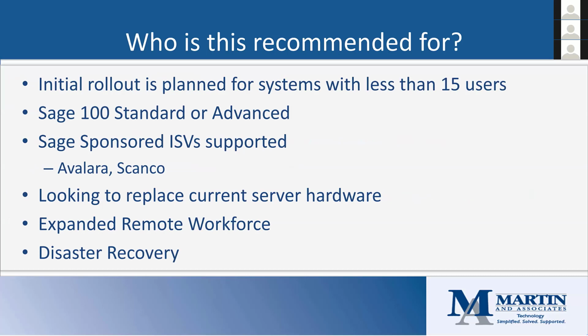So who are we recommending this for at this time? So the system, like I said, is built robust enough to hold very, very large systems. Us being Martin Associates, what we're looking at doing is rolling out for systems that are 15 users or less. These are the standard and advanced versions of Sage. So there's also a premium version of Sage. Looks and feels just like standard and advanced, but the data is stored in a SQL server. That's coming. They're working on that right now. It's not currently offered. So if you're on premium, it will get to that point in the near future. Right now, we're looking at 15 users standard or advanced system.